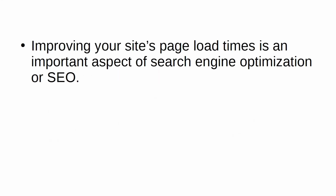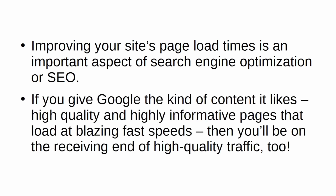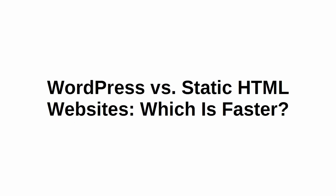Improving your site's page load times is an important aspect of search engine optimization, or SEO. If you give Google the kind of content it likes, high quality and highly informative pages that load at blazing fast speeds, then you'll be on the receiving end of high quality traffic too. In this presentation, we're going to uncover the differences between self-hosted WordPress websites and static HTML websites. Stay tuned to find out which type of website is faster.